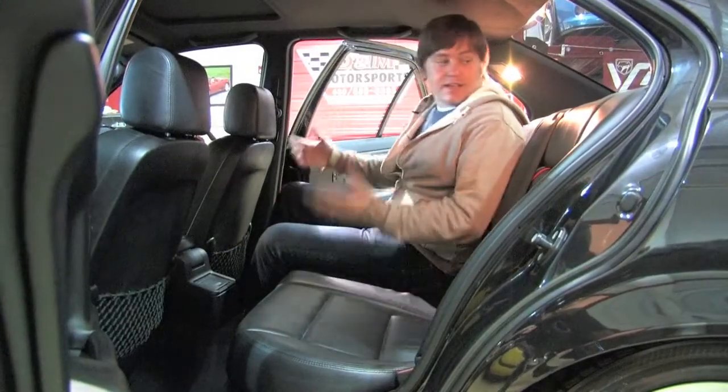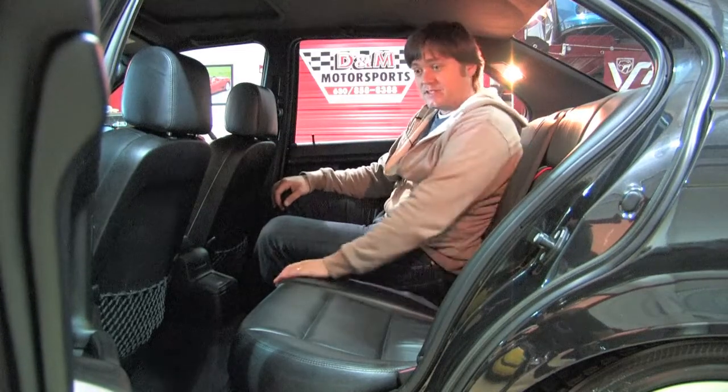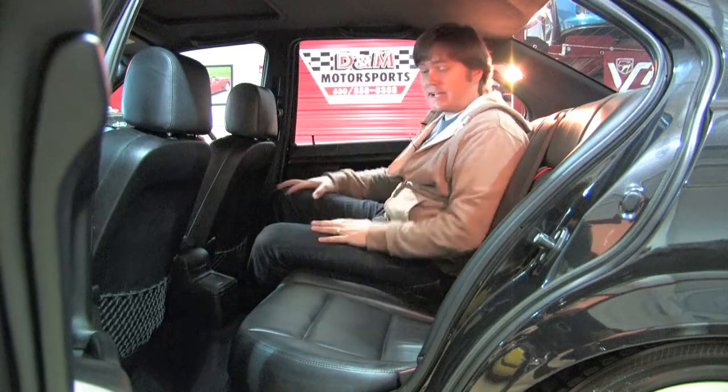Back seat of the M3 is like a stock car. I mean, there's nothing modified back here, and it is like brand new. I mean, this leather's even soft and feels well moisturized even at that. But you know, stock experience from back here.